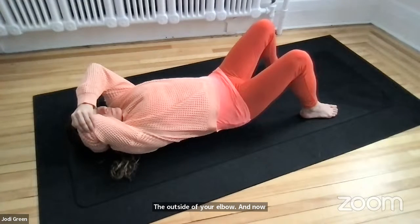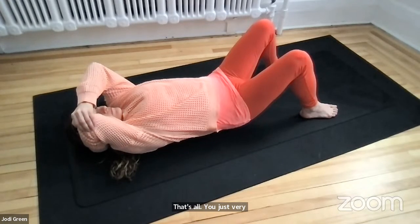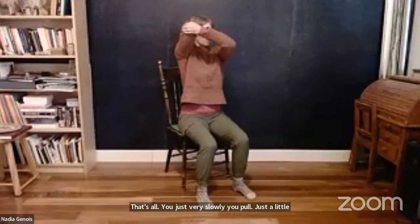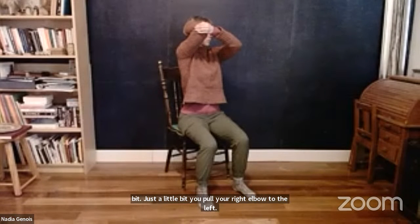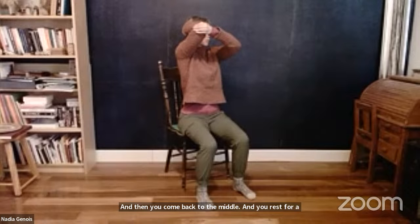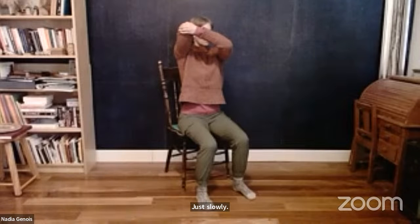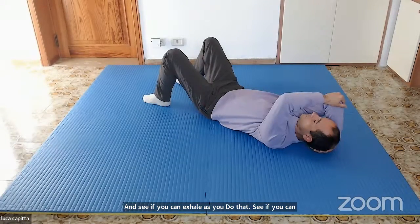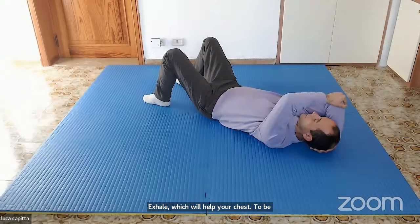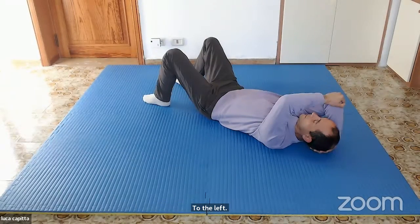And now slowly just use your left hand to move your right elbow to the left. That's all. You just very slowly pull just a little bit. You pull your right elbow to the left, and then you come back to the middle. And you rest for a moment, and then you do that again. Just slowly. And see if you can exhale as you do that, which will help your chest to be a little softer as you pull your right elbow to the left. Just slow. It's a very small movement.